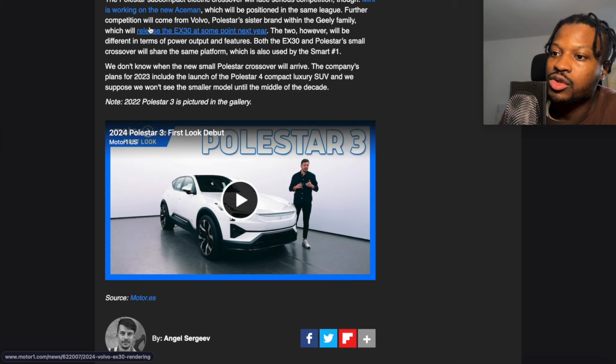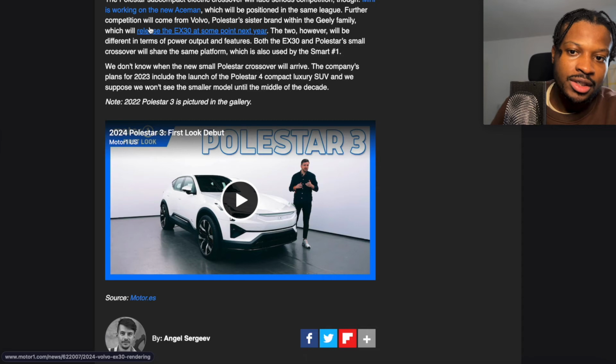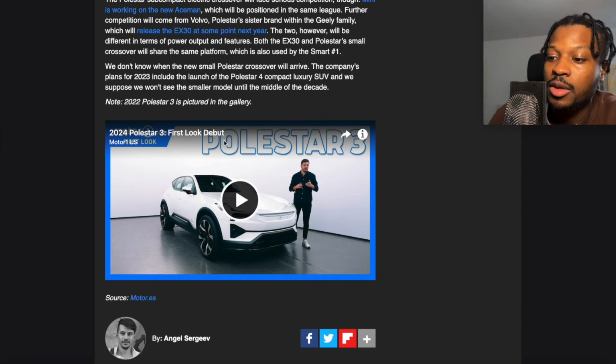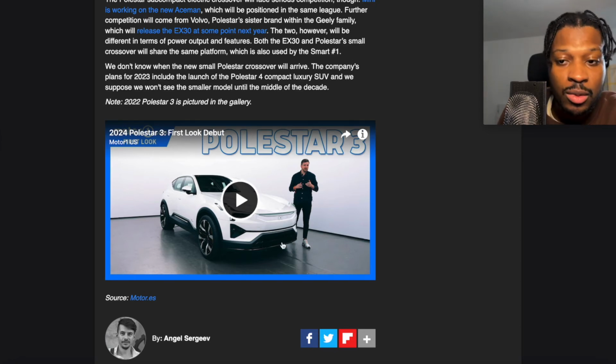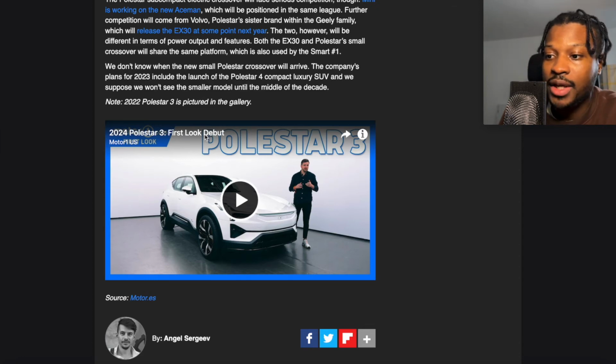Now, the Polestar subcompact electric crossover will face serious competition, though. Mini is working on the new Aceman, which will be positioned in the same league. Apparently so. But this vehicle is specifically to target the Porsche Macan. The Polestar 3 is to target the Porsche Cayenne, which is the Porsche big SUV. The Porsche Macan is a little bit smaller, a little bit cuter. Yeah, all the good stuff.